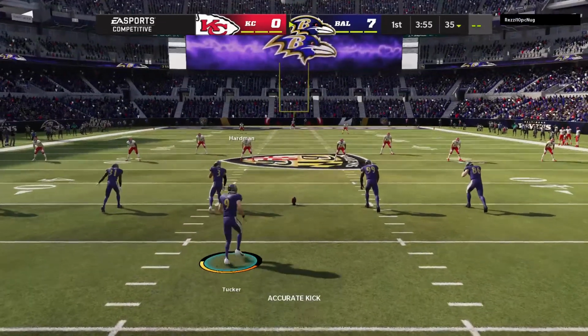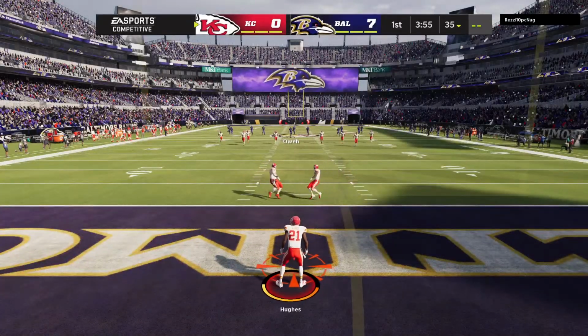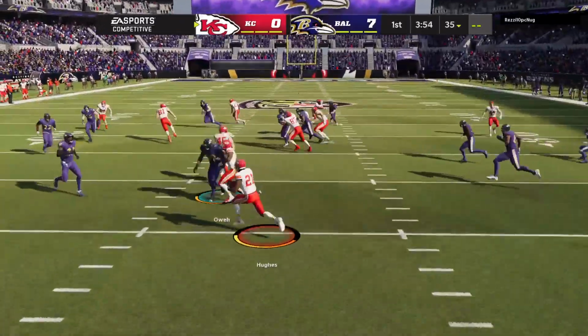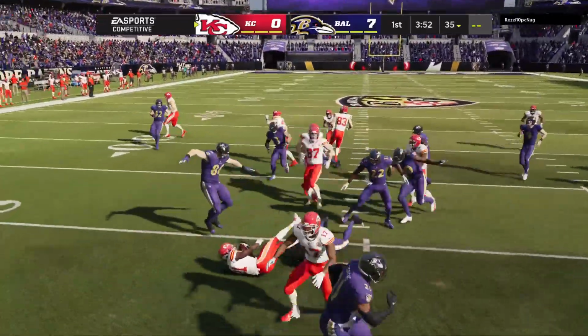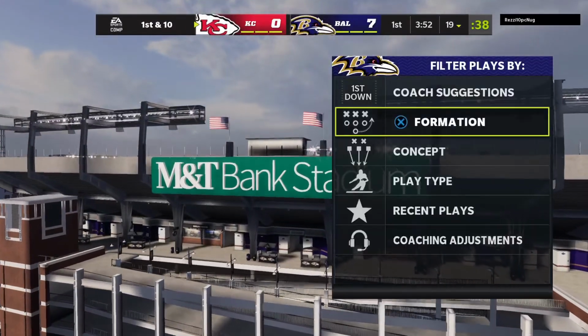Tucker now to kick it away following the touchdown. This will be brought out from the middle of the end zone. And only able to get this to the 19, so probably should have opted for the touchback.